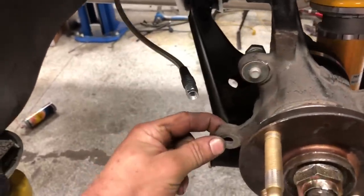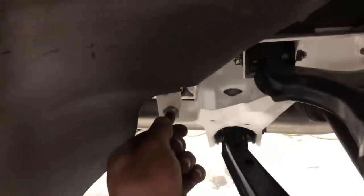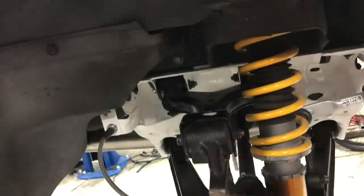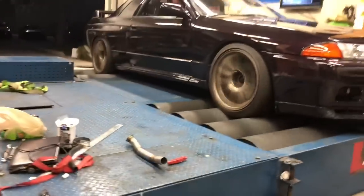Now what I'm going to do is put the caliper back on. I'm going to tighten up this line for Chris. I need to spin this so that it actually goes into its proper spot, and then get the locker for it. And this whole back section should be all done. And then we'll move up to the front and finish up with the front one. So let's go ahead and put the rotor back on and then the caliper back on, and we'll be all set back here.